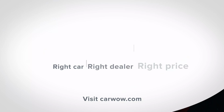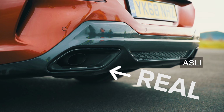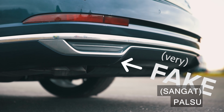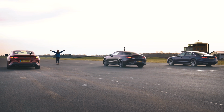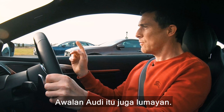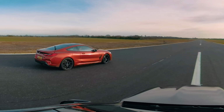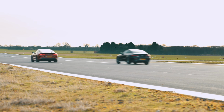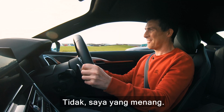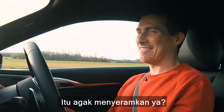Right, let's race then. Good start, beat the Merc off the line, beat everyone off the line. That Audi got off all right. Oh no, that Merc's coming now. Is it going to? Is it going to? No, I've got it. Yes! See, BMW, we did it! We're a good team. That was a bit creepy, wasn't it?